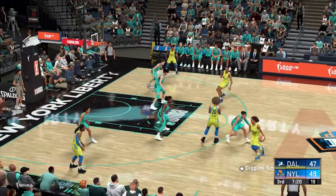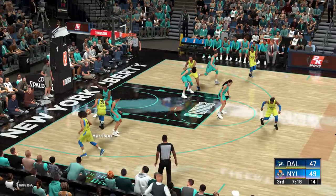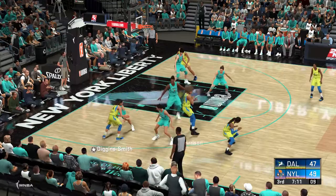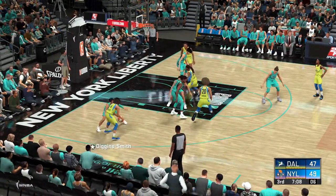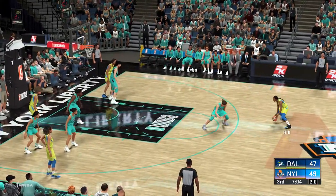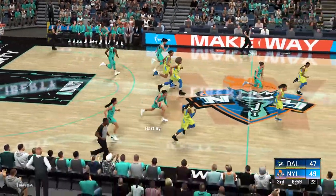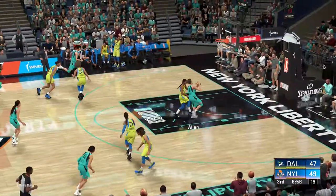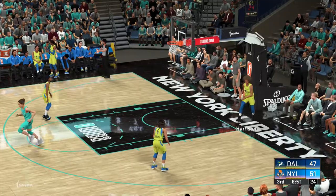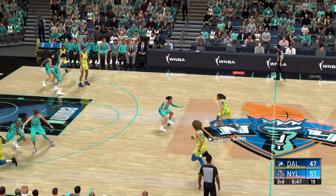And here is Diggin Smith. Arike Ogunbowale on the wing. Harrison in the post, working on Charles. Pass to Hill. For the lead. The shot that time, not on target. To the paint. Here's Allen. And there it is. That's the area they want to work the ball into, and it takes passing like that to do it. Here's Dallas now.